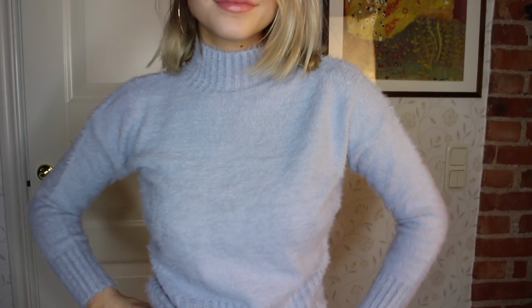The next top is very similar to the other one, but this is a high neck one, so it's turtleneck, but it's also got that like fuzzy feel to it, so it's like furry almost, and it goes in at the sleeves. It's a really gorgeous like grey baby blue thing. I don't own any tops that are this fuzzy, but now I own two, so that's amazing. This top looks to be quite fitted. I'm in love with this colour. I think it would look amazing with a tan.